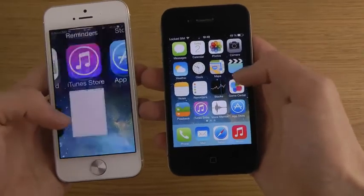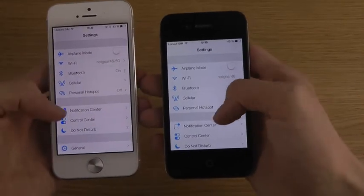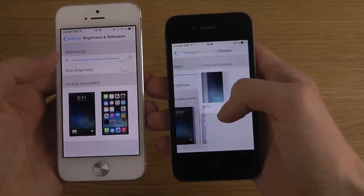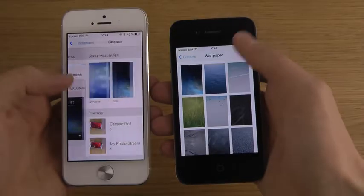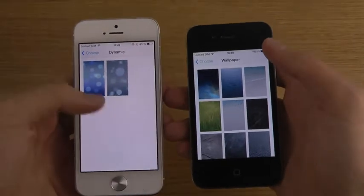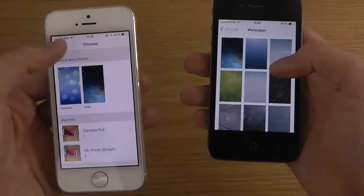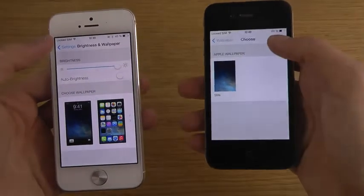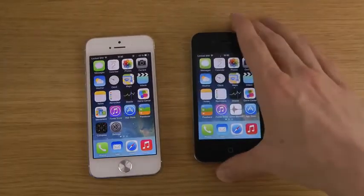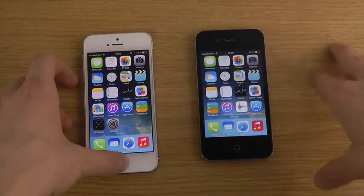I also do believe that if you go into the settings, a little bit slow there, one more time. Go down to brightness and wallpaper. Choose wallpaper. We only have stills that we get on the iPhone 4, while we have two dynamic pictures here on the iPhone 5 that are moving around a little bit. Pretty cool. And then also let's go back here. Also of course you don't get any Siri inside of the iPhone 4, which is Apple's voice assistant that you can access if you just hold in here.